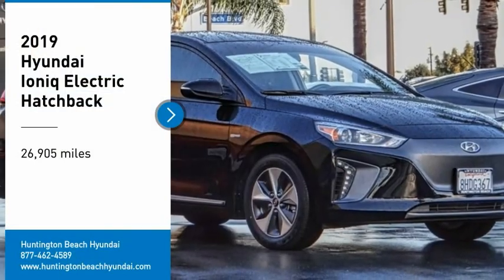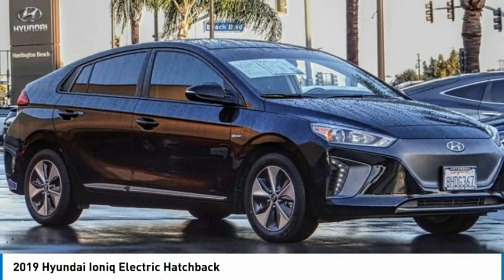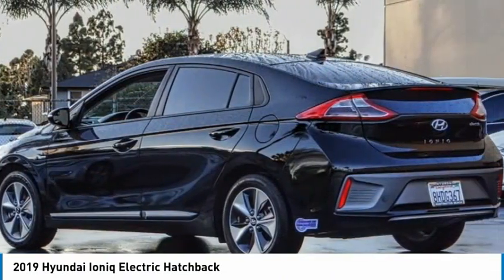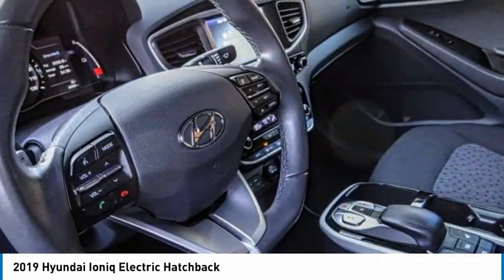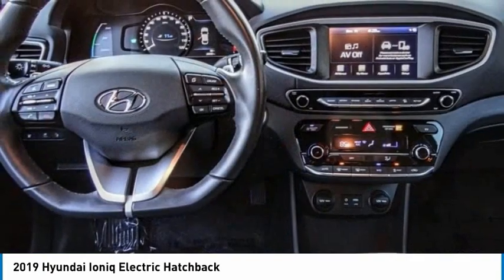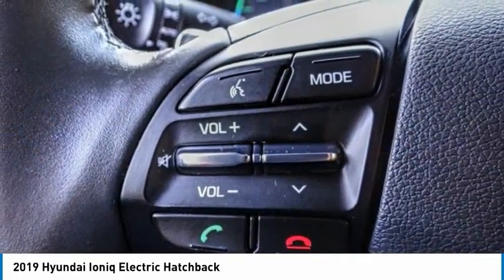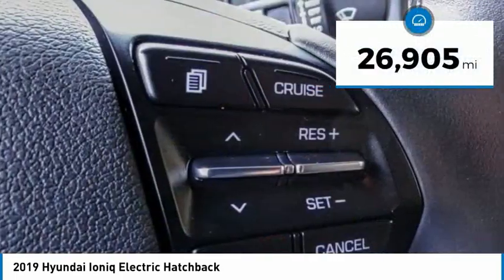You are going to love the 2019 Ioniq Electric. The sleek-looking Hyundai Ioniq Electric offers a nice, quiet ride while providing ample comfort. The Ioniq was built with efficiency in mind, but it will still give you a sporty driving experience. This vehicle has less than 30,000 miles.